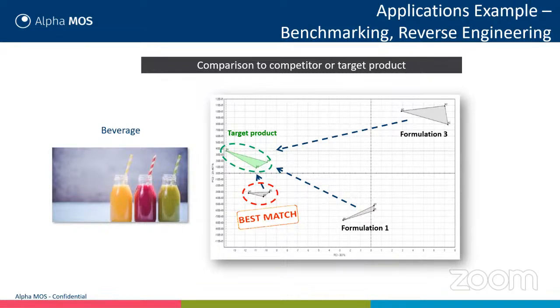So from the principal component analysis result, we can find that formulation 2 is the closest to this benchmark, which means it's the best match to our target product. And in addition, we can also compare the samples. We can find the most different molecules between each formulation and the target product. So that it will be helpful for us to optimize our formulation or to adjust the direction of our formulation design. So this one is a benchmarking application.